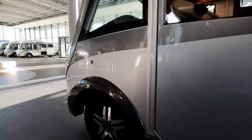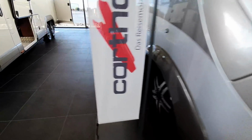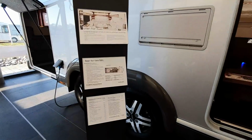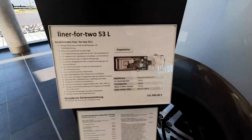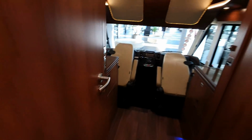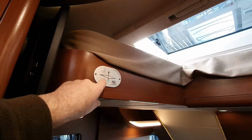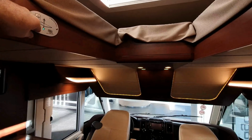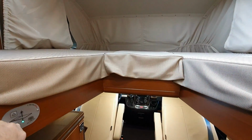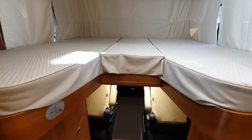Here's the liner for 2. Originally done by Deathleffs and now used by many other companies, and I saw an excellent take on it at Silver Dream last week. 143,853 centimeters in length. Chairs down there, bed comes down. Can't show you the bed coming down because I can't. So, bed comes down like that.